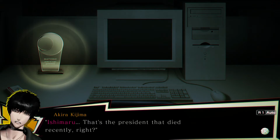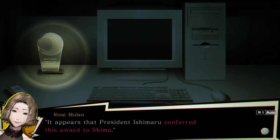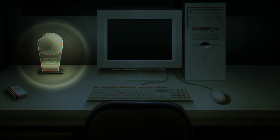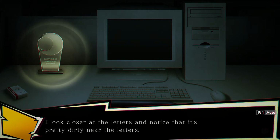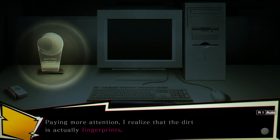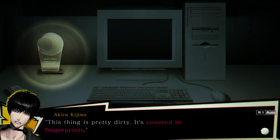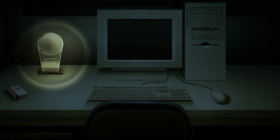Ishimaru. That's the president that died recently, right? It appears that President Ishimaru conferred this award to Shima. I look closer at the letters and notice that it's pretty dirty near the letters. Paying more attention, I realize that dirt is actually fingerprints. This thing is pretty dirty. It's covered in fingerprints. Fingerprints?